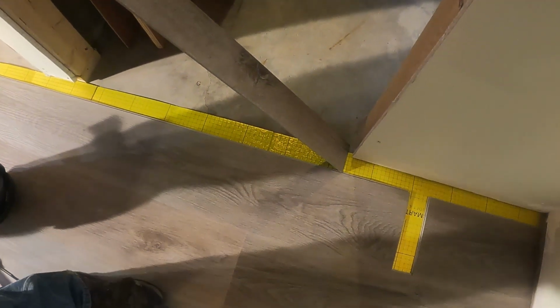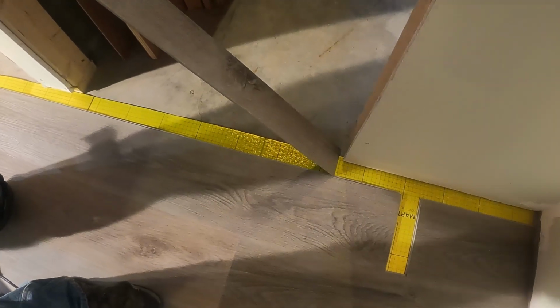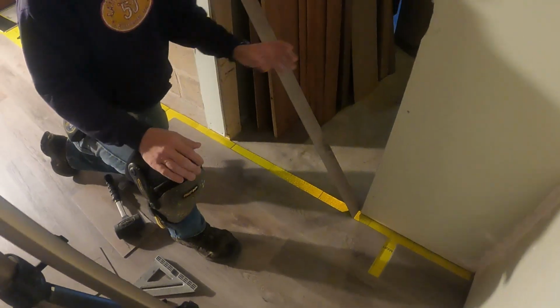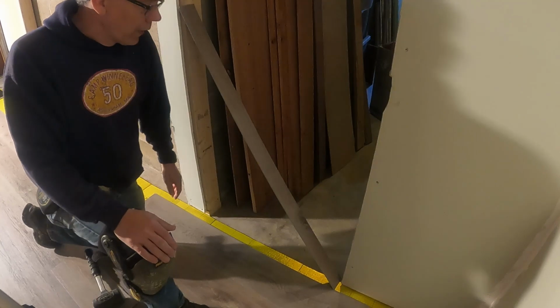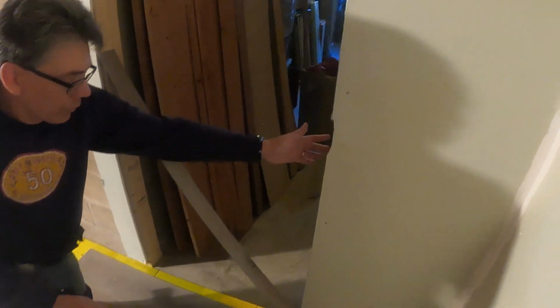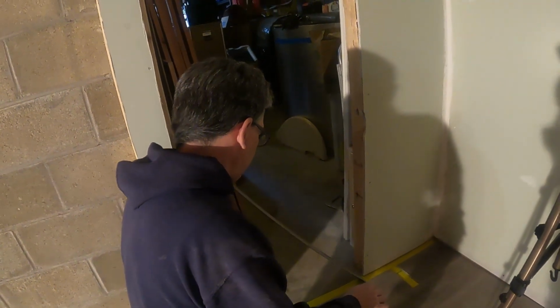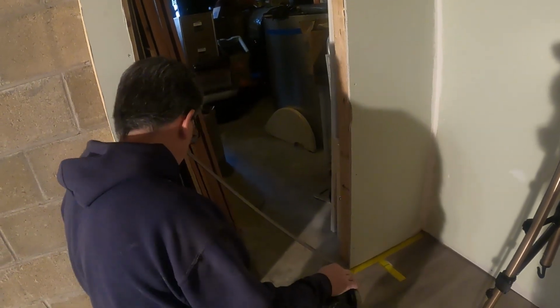Which way are we spinning this door into this room? Yeah, like this way? I think so. Because that makes a difference, because either the door comes and mounts to this edge of the wall, or it mounts to this edge of the wall. If it's mounting to this edge of the wall, then we're going to want to cut something, okay? But if it's mounting to this edge of the wall, we could get away with that piece there.